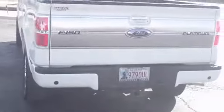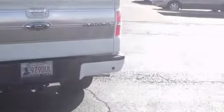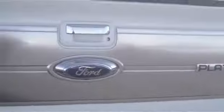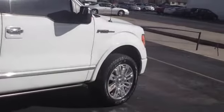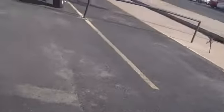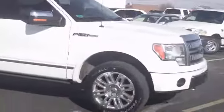Go around the back. You see it does have the tow package on it. It does have the backup sensors, and it does have the backup camera. It's got a Line-X spray-in bed liner. See, it's got a tailgate step. And as you look down it, you can tell that it's in really good shape. Like I said, I don't see any dings or dents. It's got the chrome mirrors.